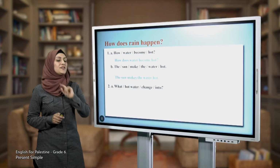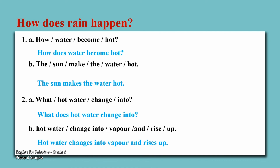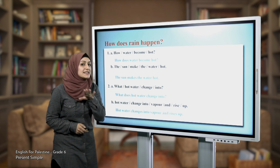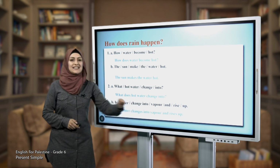Now let's work together on the second question and the second answer. What hot water change into? The question becomes, what does hot water change into? The answer is hot water change into vapor and rise up. Pay attention. We have and. The answer is hot water, and always remember to write hot with the H in capital letter. Hot water changes into vapor and rises up. Why? Because the verb after and should be in the same verb tense as the verb before and: changes and rises up.